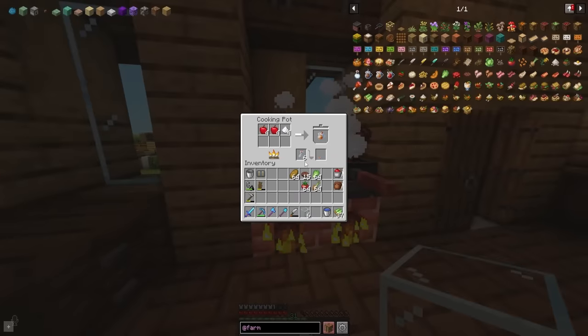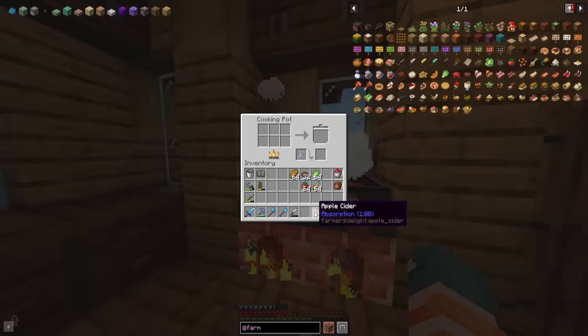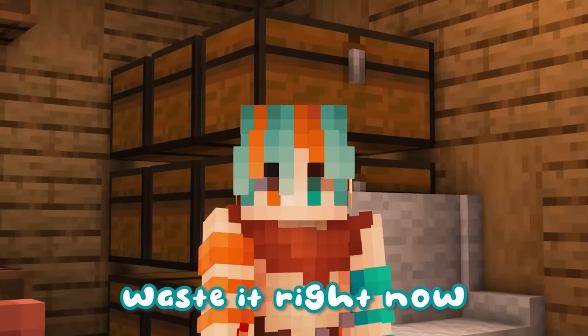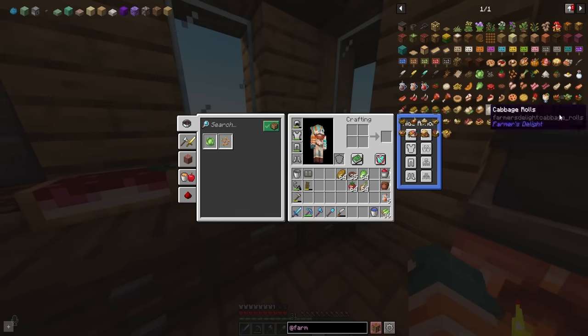Now if I pop this in here, I'll make little apple ciders. There we go. Five little apple ciders. But now if I drink one of these, I would get absorption. But I'm not going to waste it right now. So seeing as my pie is half eaten and I'm missing something here, let's make something fun.